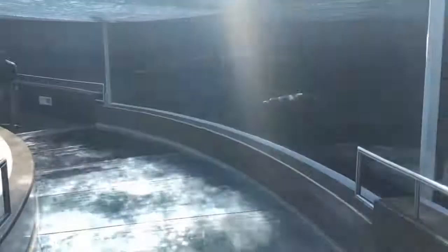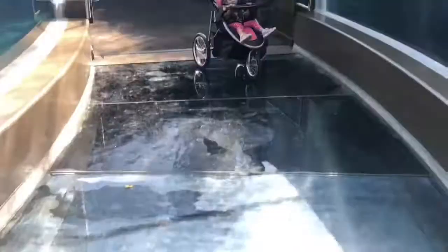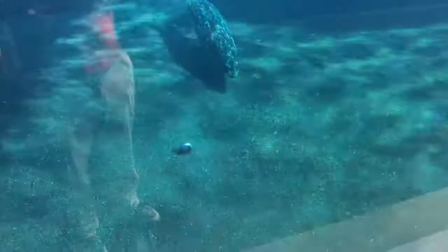And now the spot I highly recommend seeing, the 360 degree underwater tunnel, where we can see the seals and sea lions from left to right, but you can also see them above you and below you, as you can see in a moment. Now you see why it's worth it, because usually I never see seals or sea lions swimming below me and above me, which has been one of the coolest things I have ever seen in my life.